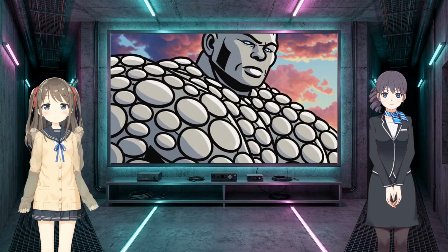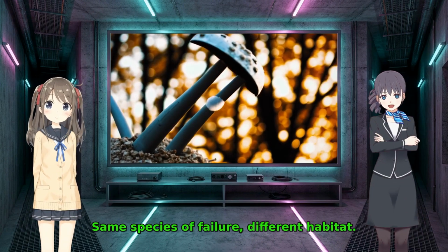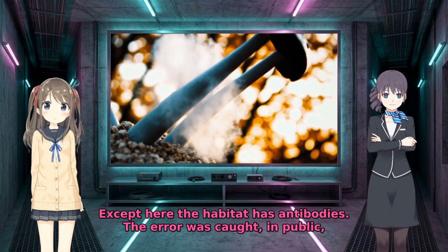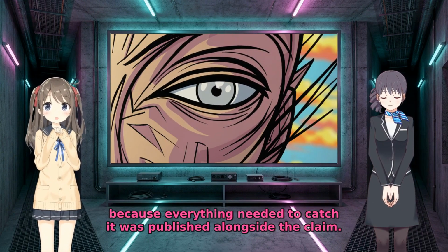Sound familiar? The agent that says done, the filter nobody noticed was off. Same species of failure, different habitat. Except here the habitat has antibodies. The error was caught, in public, because everything needed to catch it was published alongside the claim.